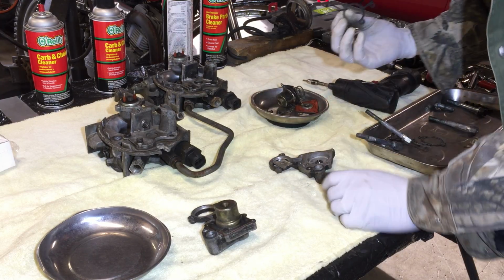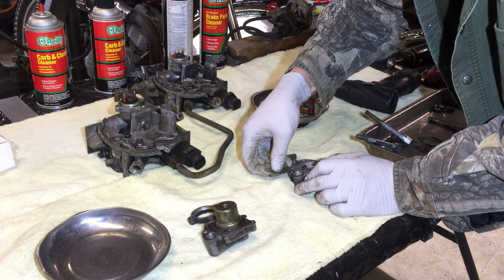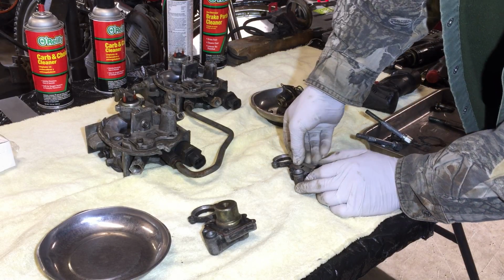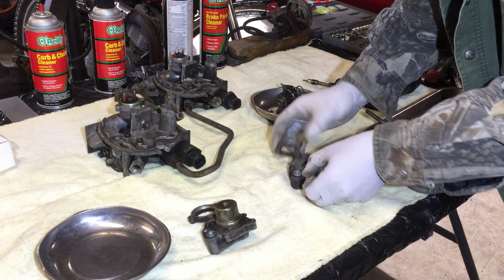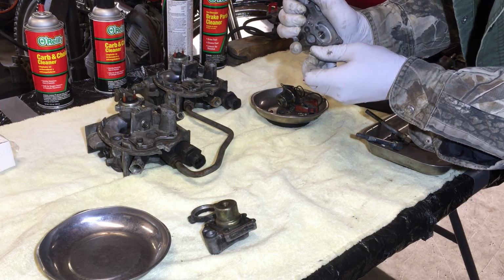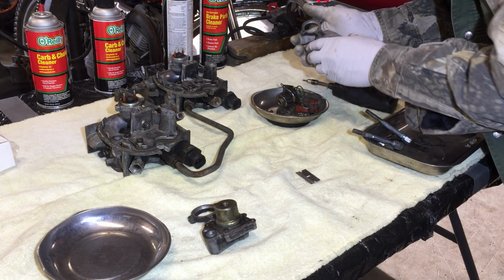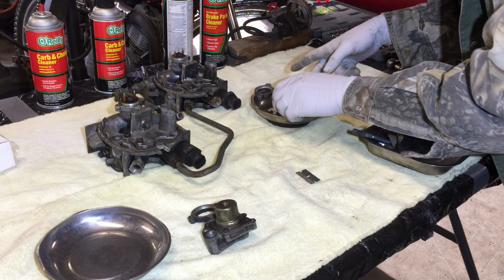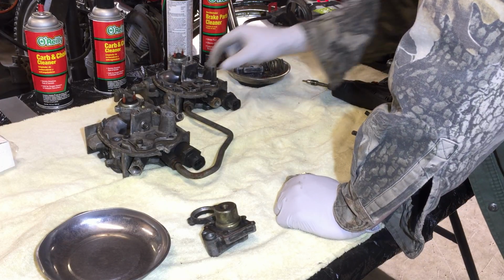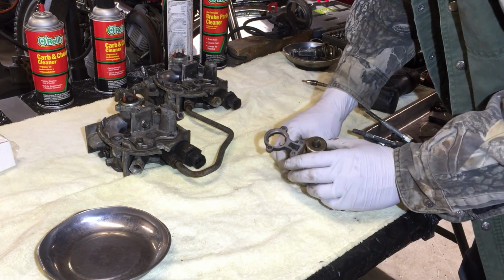Alright. With that off, basically this is considered disassembly in a way, so sorry if I'm not doing a great job showing you what I'm doing. Alright, I got that one off. So there's a part. I just need to clean it, figure out this dial thing, and then put it back together. So let's look at this next one here.